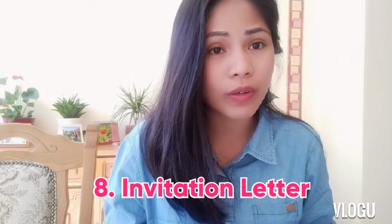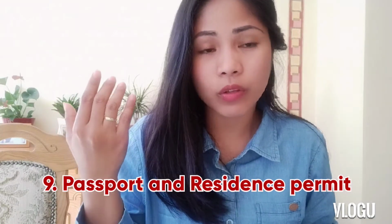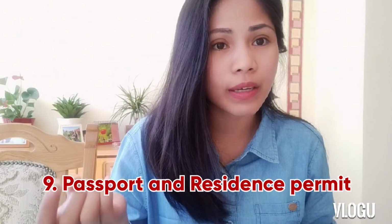Invitation letter. The person who invited you here in Germany will write this, guys. This is not hard to write, just a formal letter again, saying that you are inviting someone, for example, I am Michael and I would like to invite my girlfriend to visit me here to enjoy the time together, something like that. And your fiance, boyfriend, or family, whoever invited you, their passport is included with the invitation letter, along with their residence permit. Guys, not the real passport, just a photocopy or scan is enough.